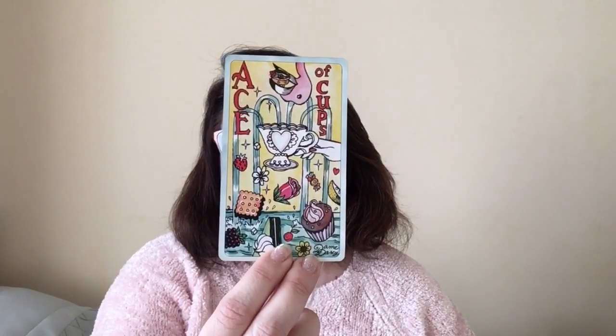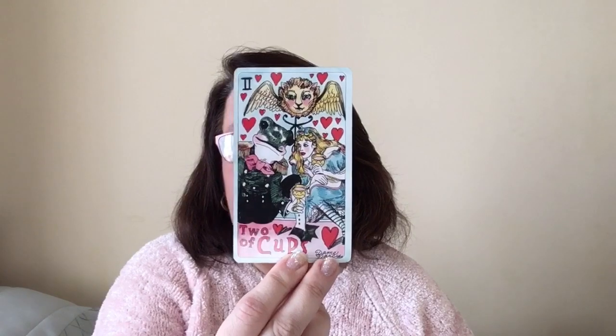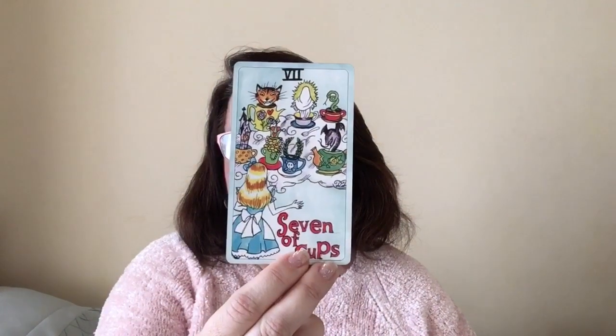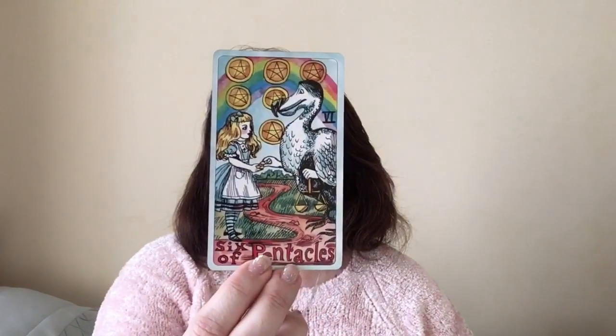Ace of Cups. And again, lots of people wanted this deck, and in fact I think on Little Red Tarot, where I tend to get mine if she has them, Two of Cups, I think the first batch sold out quite quickly. Three of Cups, Seven of Cups, Three of Pentacles, Six of Pentacles. I just love her artwork. I love the style of it.